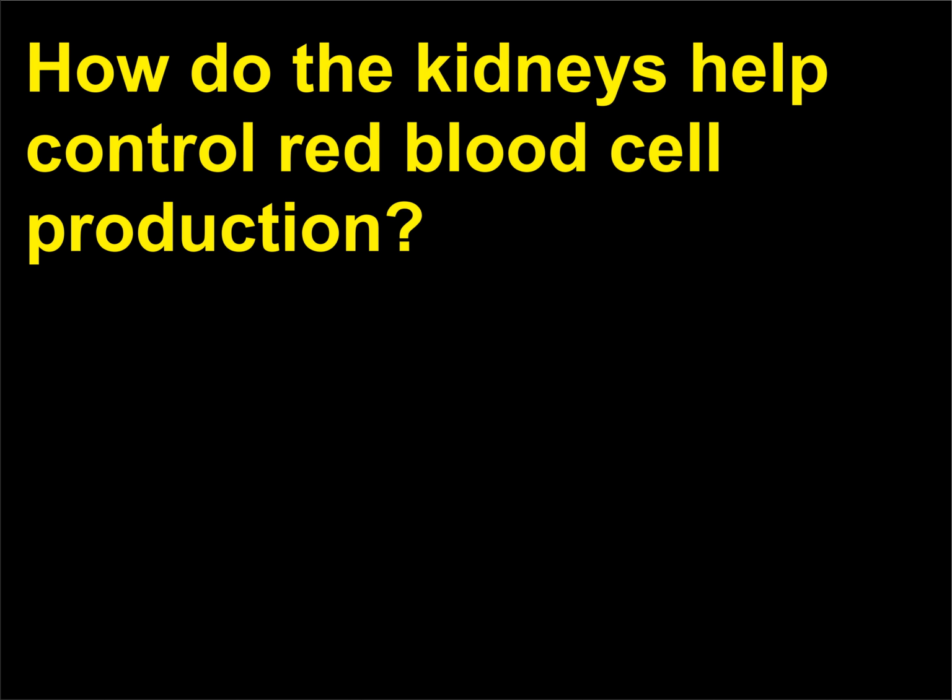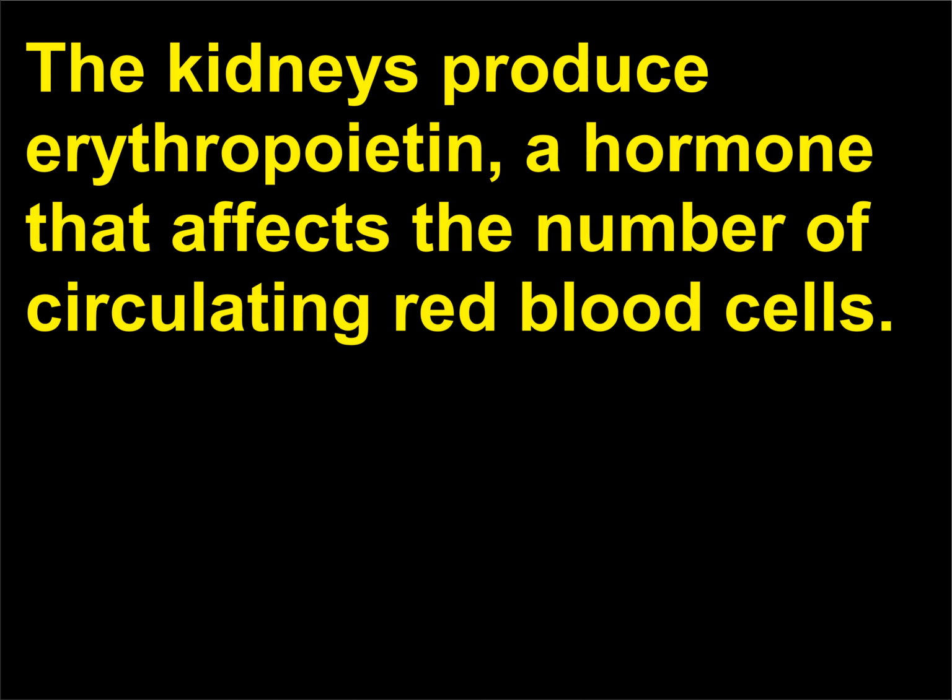How do the kidneys help control red blood cell production? The kidneys produce erythropoietin, a hormone that affects the number of circulating red blood cells.